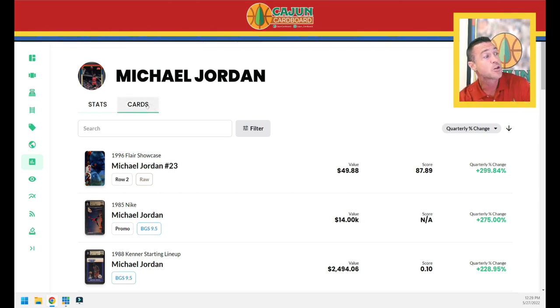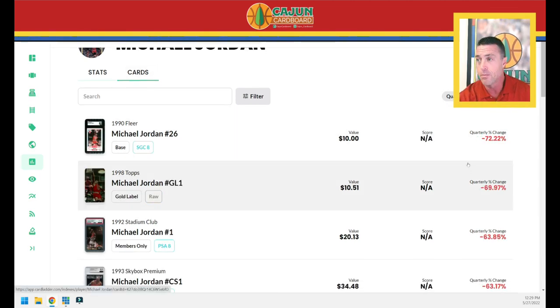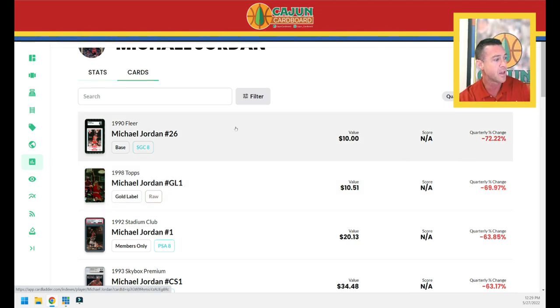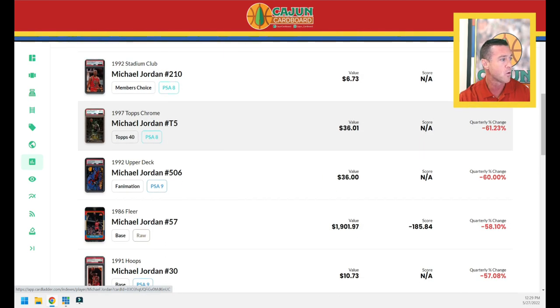So going back to the actual constituent cards, these are the cards that have gone up the most. I want to see the cards that have gone down the most, right? These are the cards that I want to put in my collection, possibly. So let's look and see what they are. Some of these are just kind of low-end cards. We're just going to keep scrolling.